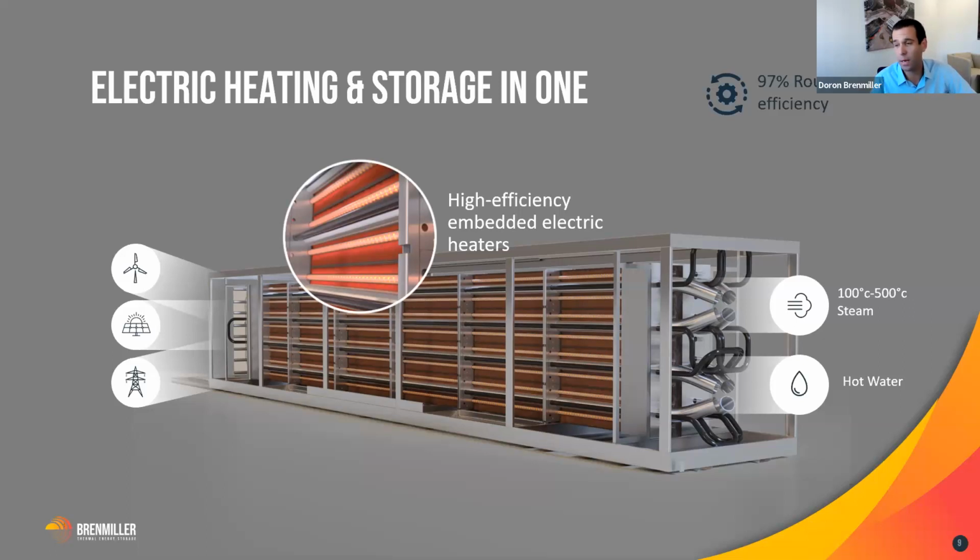And this is completely decoupled. So we take the renewable power, or we take the grid power when it's available, when it's clean, when it's cheap, and then we dispatch the steam or heat really according to the demand profile of any industrial or commercial client. You can see here how it looks.